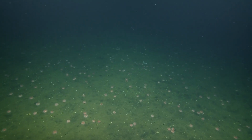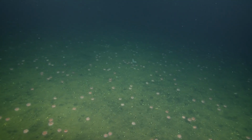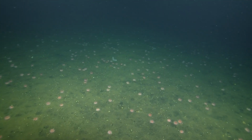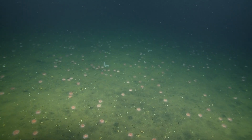Isabel is out there asking what some of these floating translucent things going by are. I think I saw some siphonophores. Earlier we were seeing a lot of ctenophores.